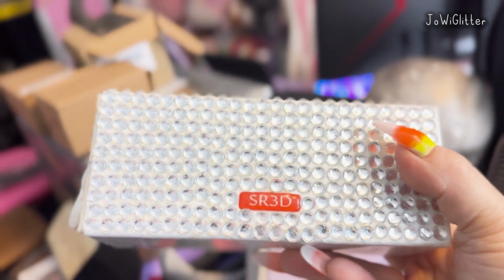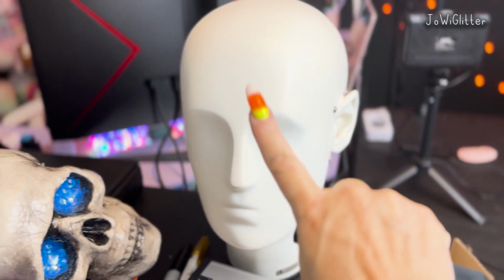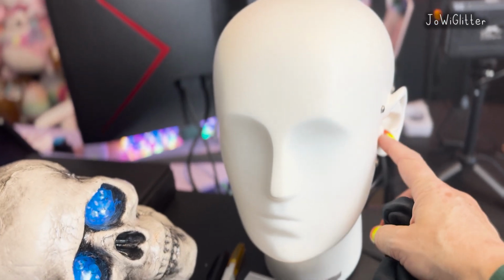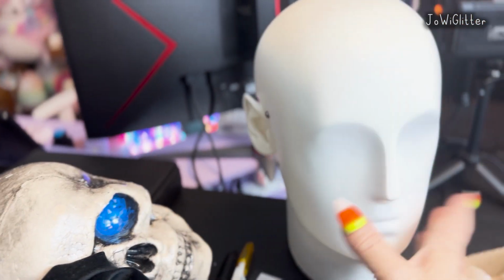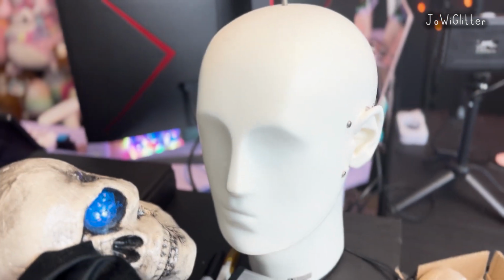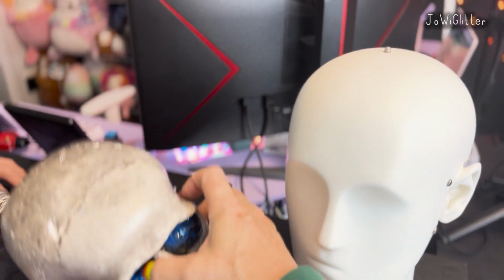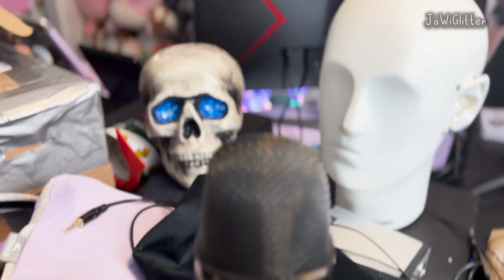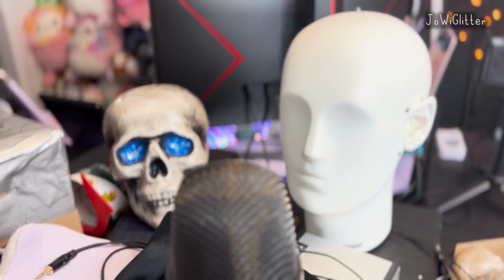I love it. Over here, I have my dummy head microphone. So again, it's a microphone and it has ears on either side of it. So you can use it for binaural ASMR videos. Yeah, I need to clean this area up for sure. But yeah, I have a lot of microphones. And then there's just more stuff that I need to unbox.